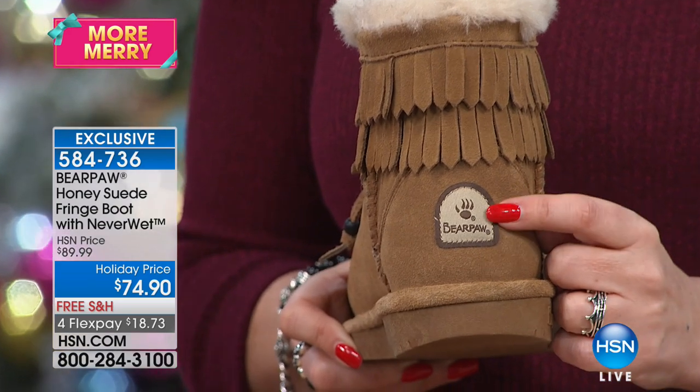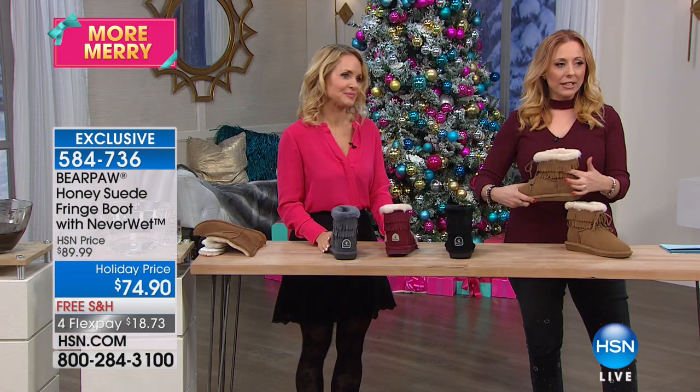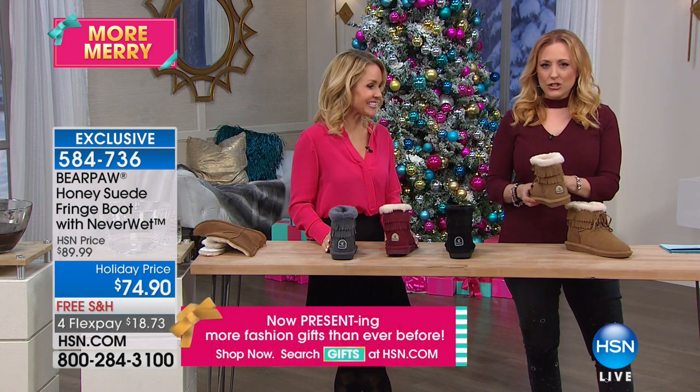There's the little BEARPAW logo, by the way, which I just wanted to show at least once during the show. Look how adorable that is. I know, isn't that adorable? I didn't do that. Such a great company. Yes. And, you know, double layer of fringe. I love it. So cute.